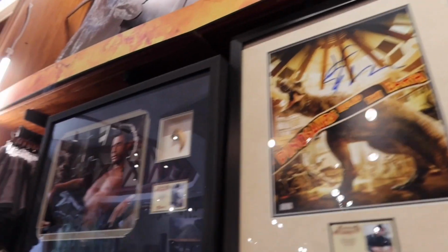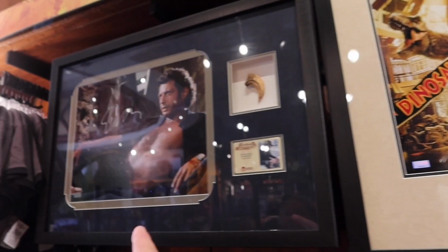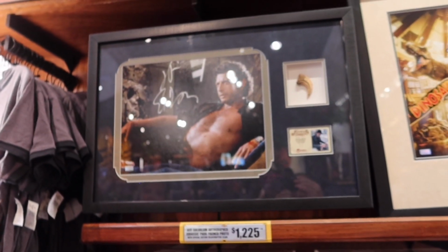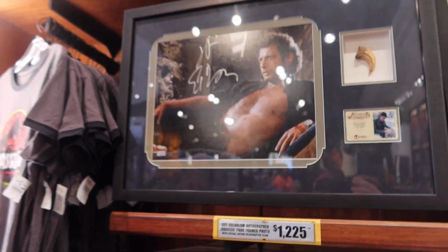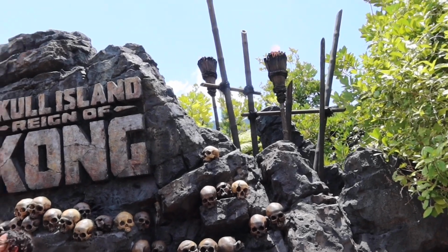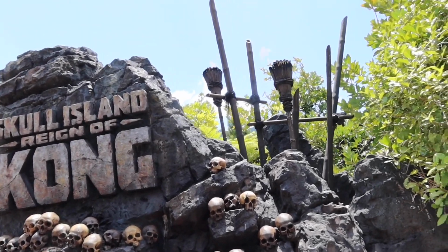Welcome to Jurassic Park. Of course, no memorabilia will top sexy Goldblum. Imagine that above your couch on the wall. Only $1,200.